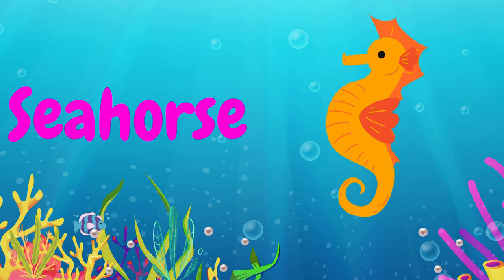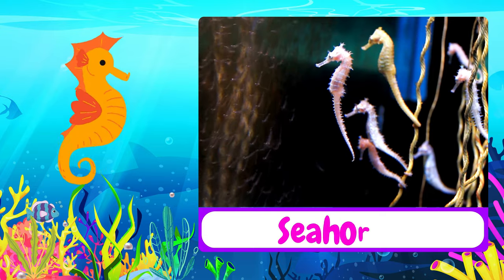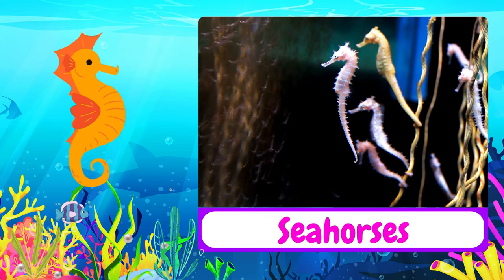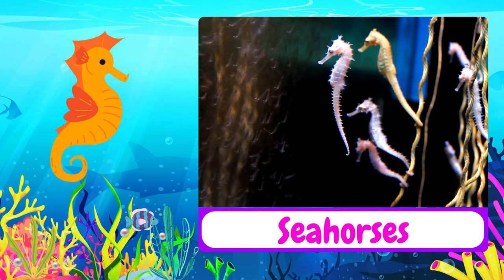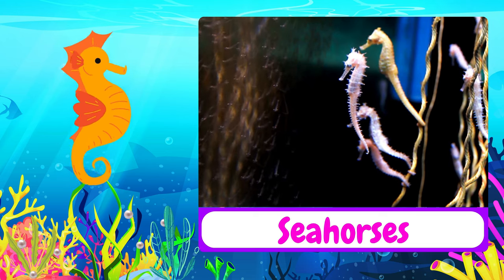Seahorse. Seahorses are small and have curly tails. They look like little horses swimming in the water. Did you know daddy seahorses carry the babies?